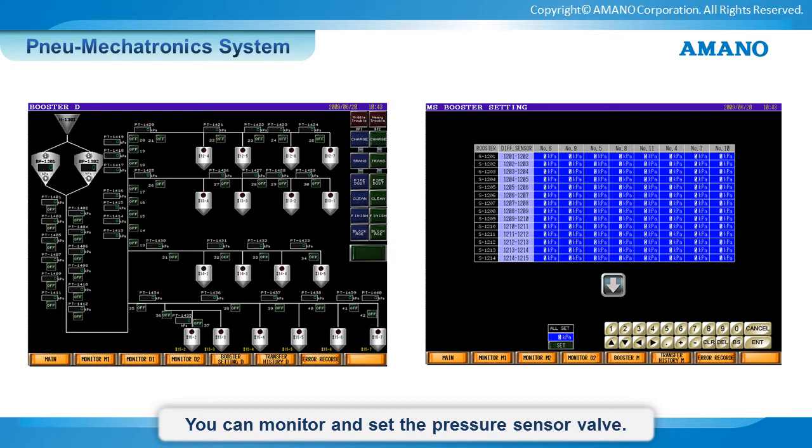If the powders are of various types, each powder has different physical properties and is required to set the appropriate condition. Amano new mechatronic system can be set per variety and conveying distance and realizes the ideal stable and energy-saving conveyance.